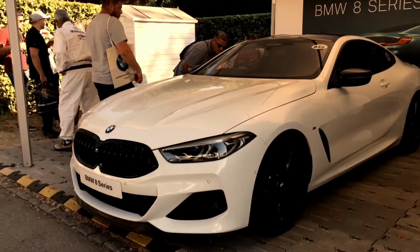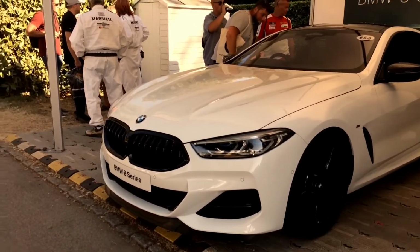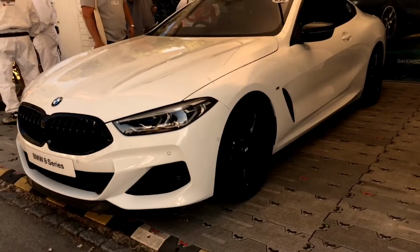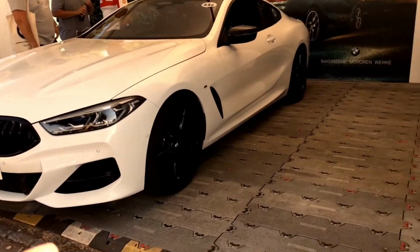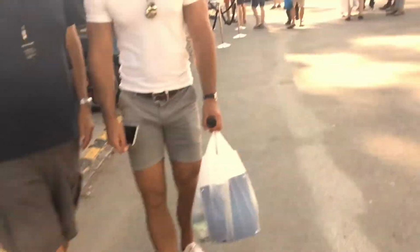We've got a new reveal of the proper BMW 8 Series, which actually looks a lot better than I thought it was actually going to be. It almost looks like the Koenigsegg, which looked absolutely really nice.